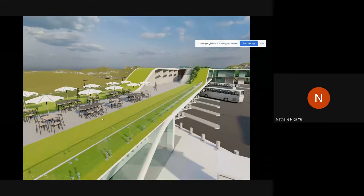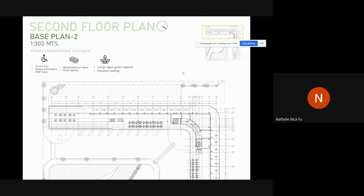And as you can see, there are stairs here leading to the roof deck. Okay, so second floor, base plan 2. We can see the implementation of inclusivity, economy, and sustainability for this plan, as you can see here, sir.